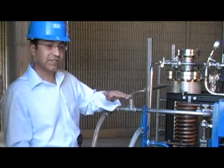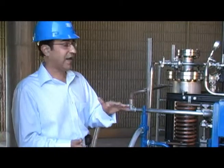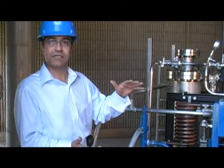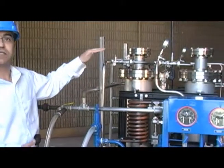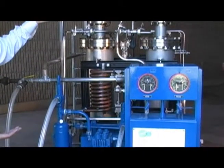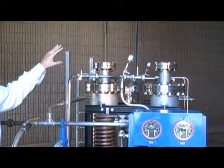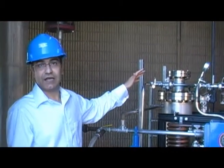They are designed in such a way that they are in three different layers. Each layer has a different pore size and different particle size. So as it travels up, all the siloxane is absorbed, and when the gas leaves the vessel, basically it should not have any siloxane.